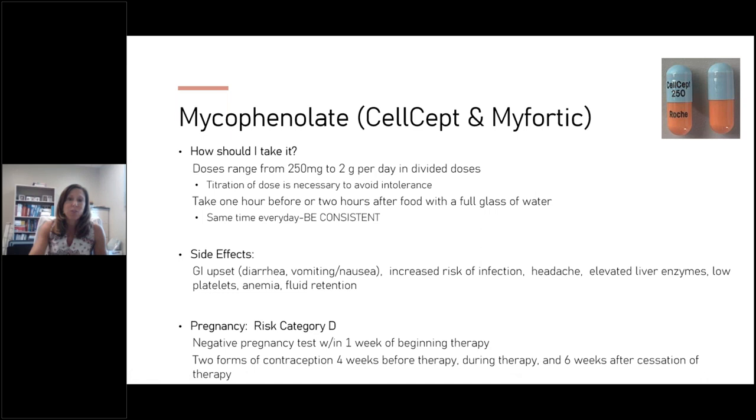We need to take it multiple times a day. So usually we take it twice a day. And the goal is to get up to 2 or 3 grams total. And you can see here that the Cellcept is a 250 capsule, and they're also tablets, so 500 milligrams. We tend to use the 250 milligram dose because they're a little bit smaller and easier to swallow, so for our scleroderma patients specifically.